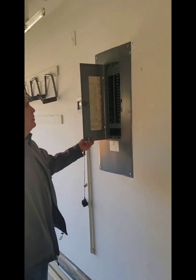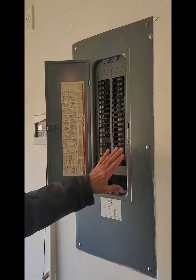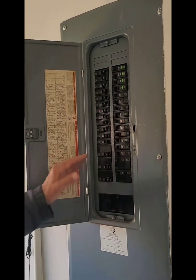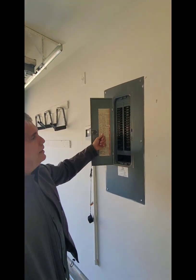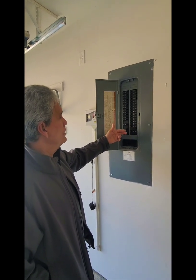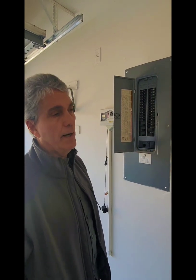Next component that I'll look at is the electrical panel. Under TREC rules, we're only allowed to disassemble the front cover. I'm going to find out whether there's any scorching of the wires, what type of wiring you have, whether it's copper or aluminum, and whether the main panel box is properly wired.